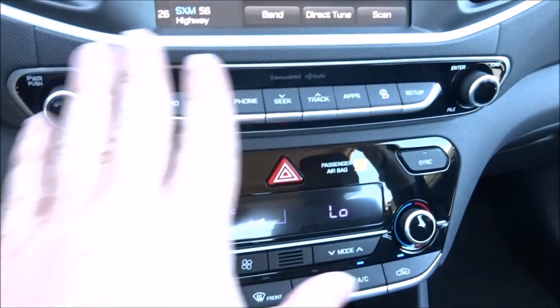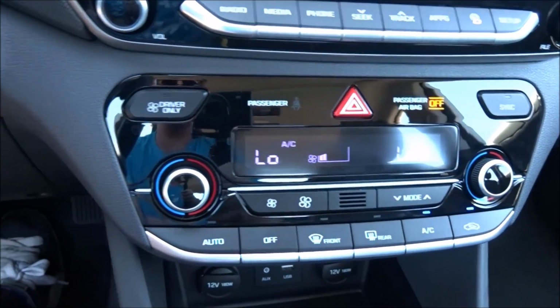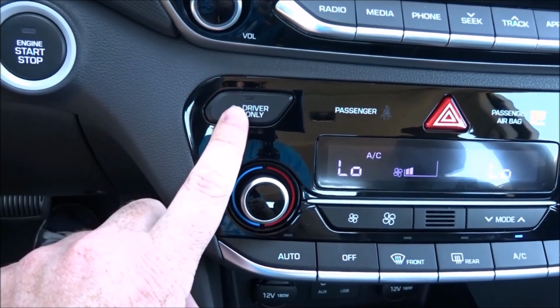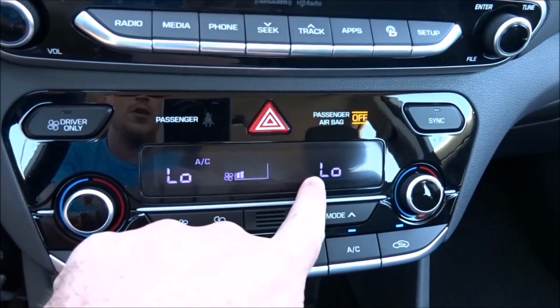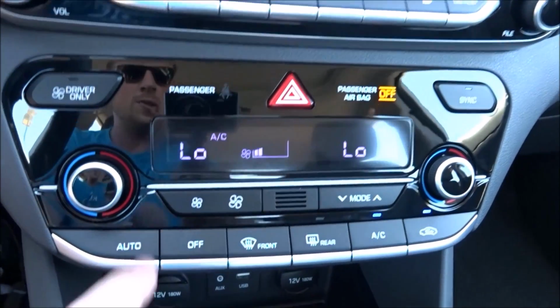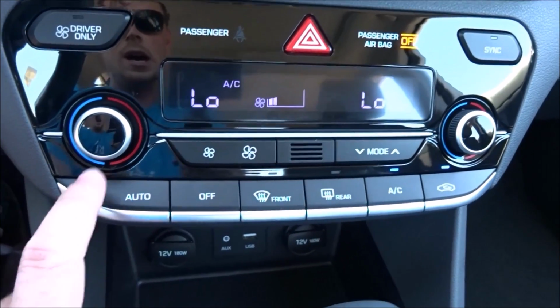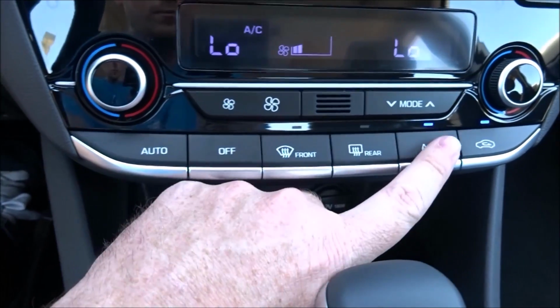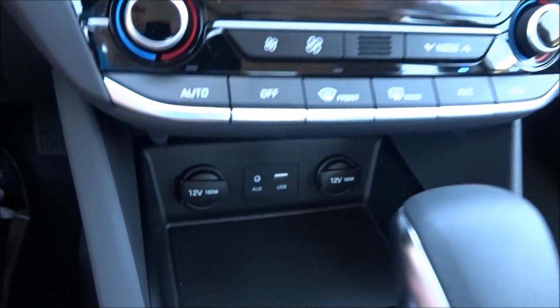But moving down from this whole area up here, we have the automatic dual zone climate control system. You have the function here to set it just to the driver setting. You also have the sync button, which will allow you to control them at the same time or individually. You have your fan speeds, you have your air conditioning climate modes, and you also have automatic AC, front and rear defroster, and air conditioning recycling to go along with it.